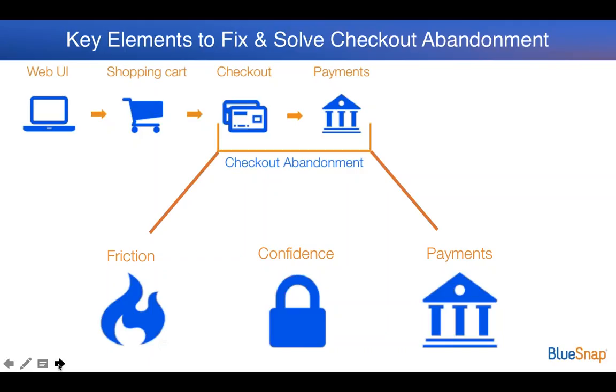Or it can be problems that occur because of a payment failure, where I've put in all the necessary information, I've hit the buy button, but because of something in the way the payments are set up, I get a false decline, and as a result you as a merchant lose that sale, and I as a customer have a frustrating experience and end up abandoning.